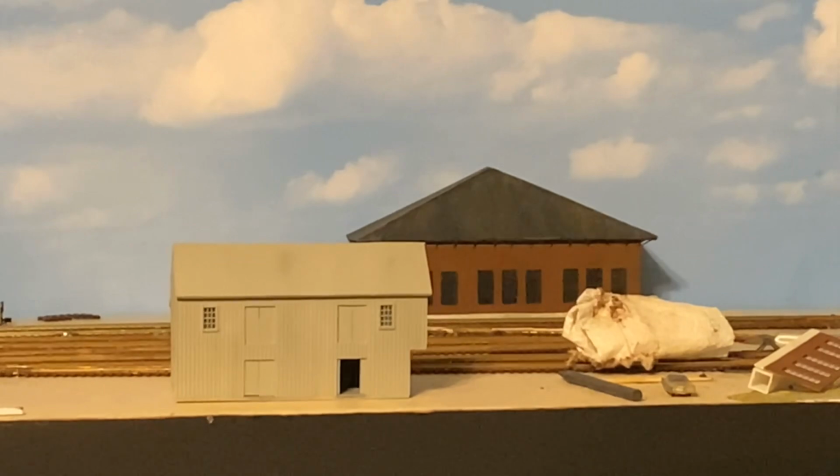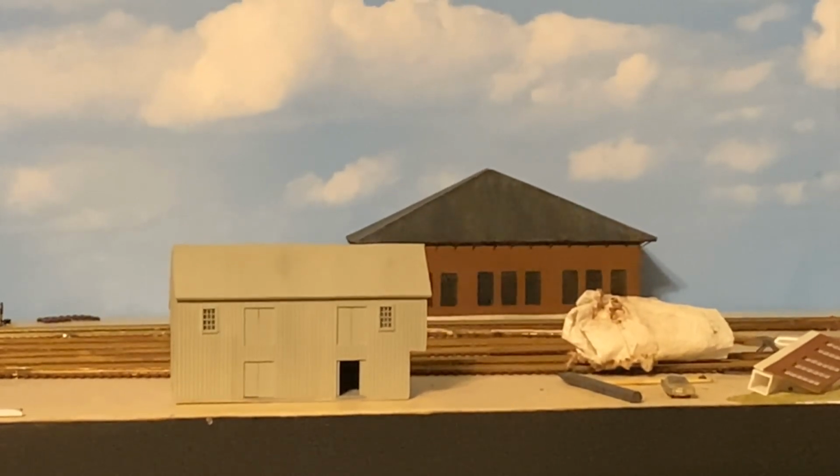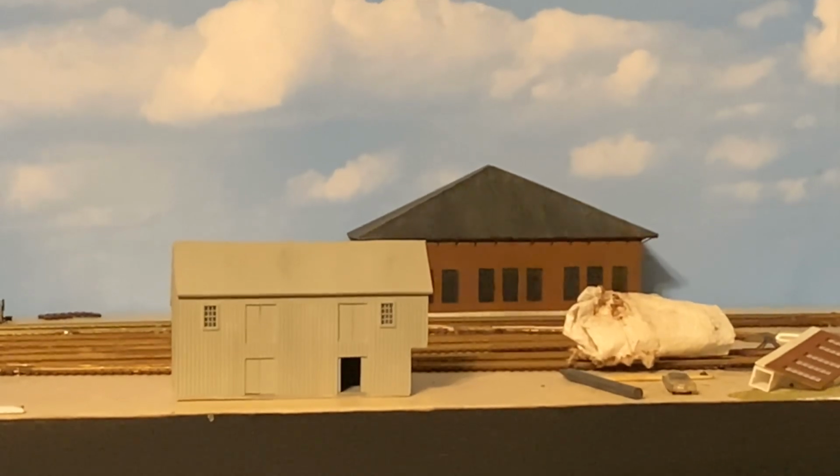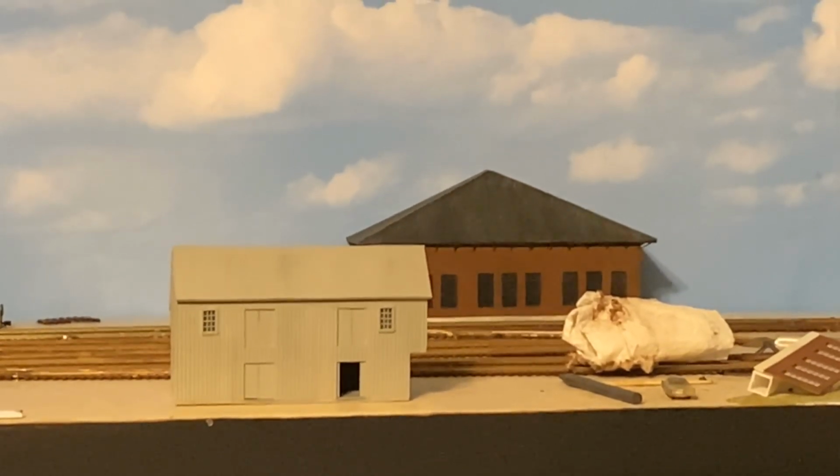I don't really feel like I need to do a tutorial on how to scratch build stuff in styrene. So that's why I haven't done it. But if anyone wants to know any of the techniques or how to do it, just put it in the comments and I'll try to answer your questions.